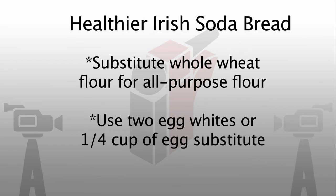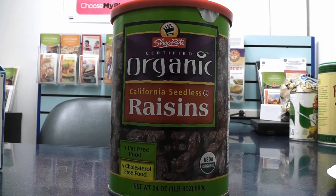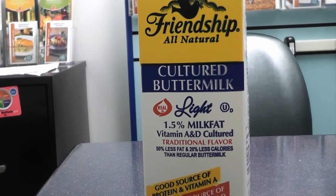If your recipe calls for 1 egg, use 2 egg whites or half a cup of egg substitute instead to decrease saturated fat. Stir in some raisins, which are a great source of iron and other important vitamins and minerals. You can also choose low-fat buttermilk.